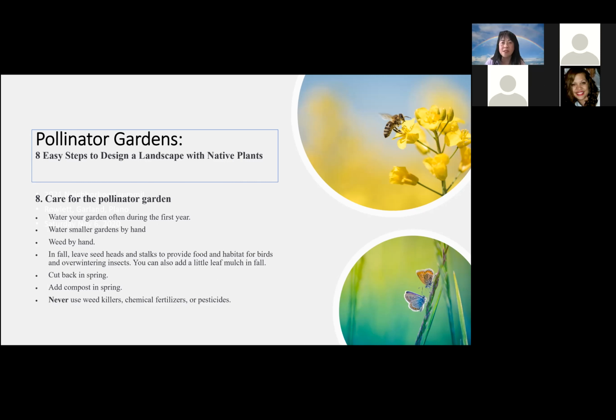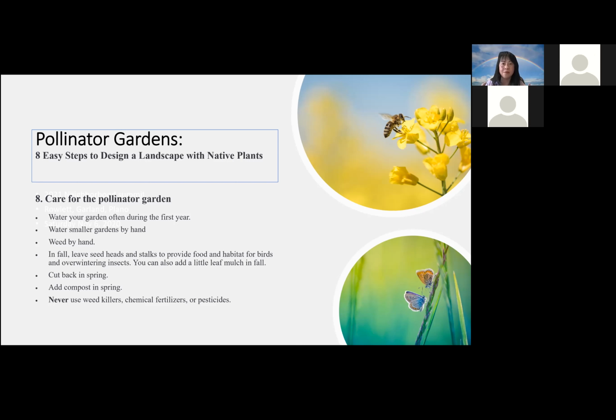But remember, the first year it sleeps, the second year it creeps, the third year it lives. So in the first year, you've got to water your garden a lot, regularly, and weed by hand. In the fall, leave the seed heads for the birds, and also leave the stems for the insects to overwinter. Cut back in the early springtime and compost in the spring, and then you will have a pollinator garden for years to come that you can enjoy and make a difference for your environment. Remember, never use weed killers, chemical fertilizer, or pesticides.